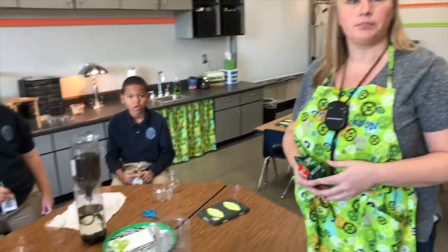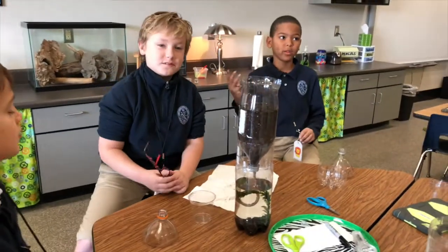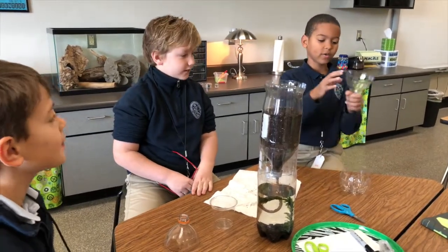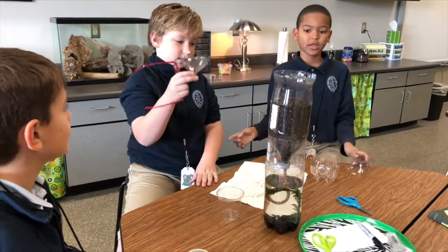So what are the components here, guys? Can y'all tell me what's in this? It's just 2-liter bottles, and all you have to do is cut one. One person has to cut one like this, and one just a straight one in the middle, and like this.